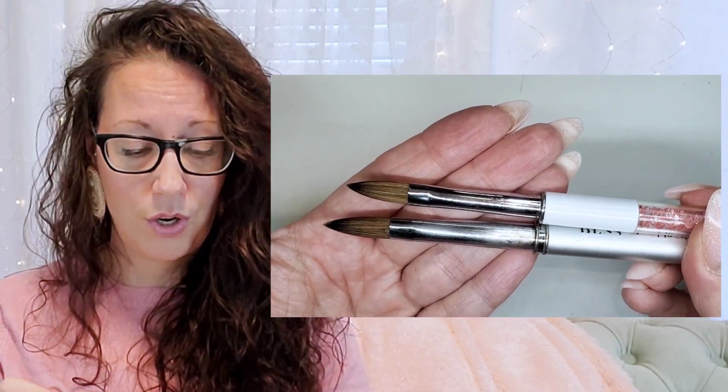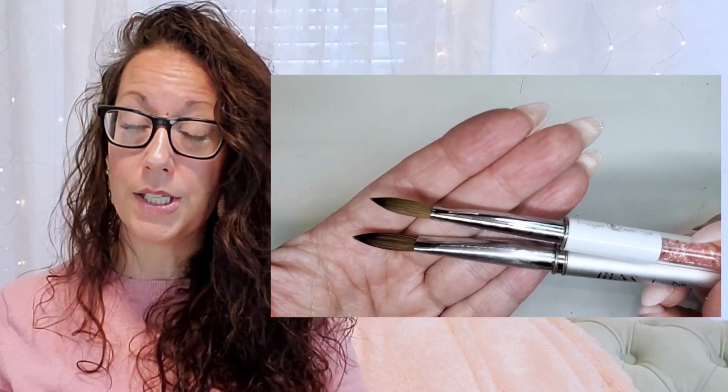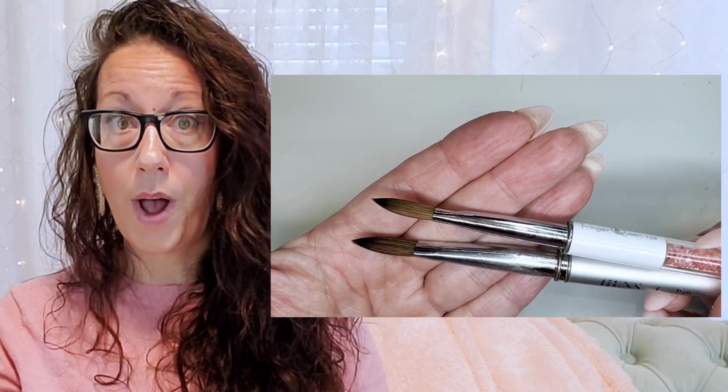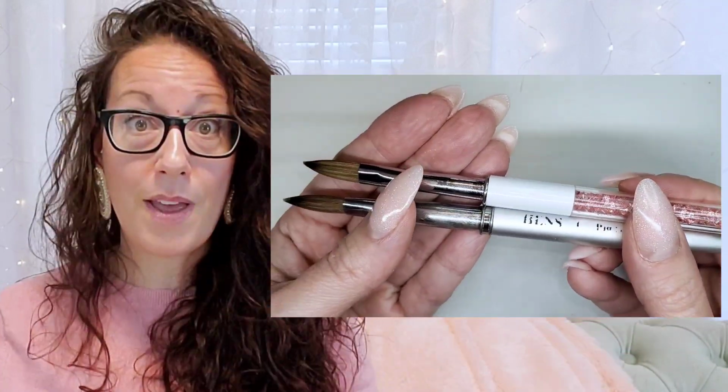So it just goes to show you guys that just like everything, just like when we go to buy jeans, and in one store we're a size 12 and the next one we're a size 16 or whatever, the same thing goes with brush sizes. So I could not tell you. To me, I would honestly say that this is more of a 10, and I would consider the Joann's one more of a 12, comparing to other brushes that I've used in the past. But this one they say is a number 12. So it's a very good size brush.